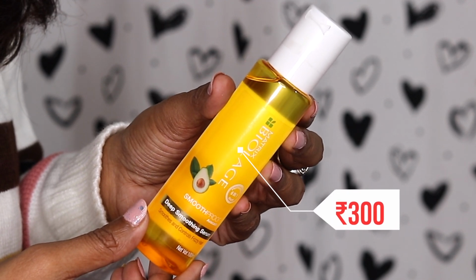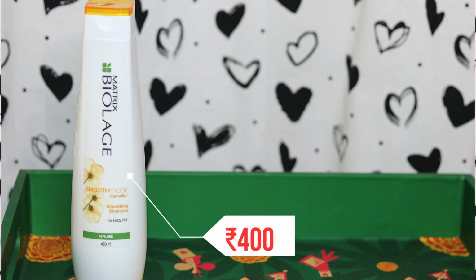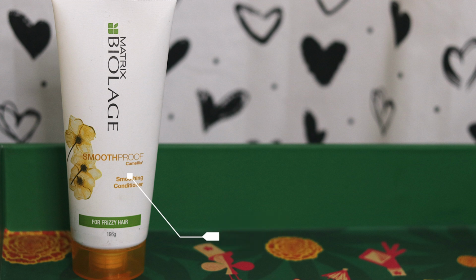Now I would quickly like to share the prices of the 3 products. So the Biolage Smoothproof Deep Smoothing Serum is priced at Rs 300. You are getting 100 ml. The Smoothproof shampoo is priced at Rs 400, and you get 400 ml. And Smoothproof conditioner is Rs 335, 196 grams.